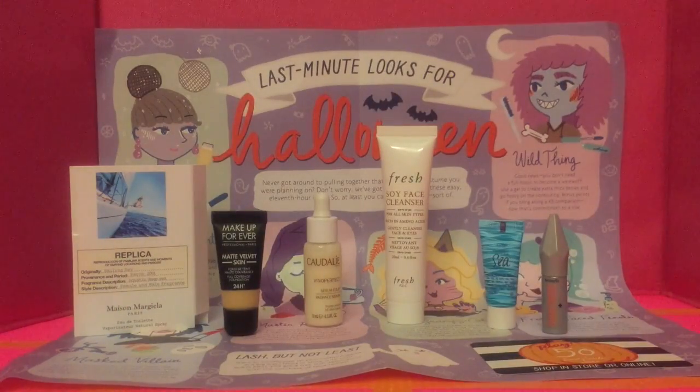This is the Sephora Play October 2018 box bag. It's weird. I don't know if it's a box or a bag. Okay, that was me kind of attempting to make fun of a Pearl Jam song, but that happens.